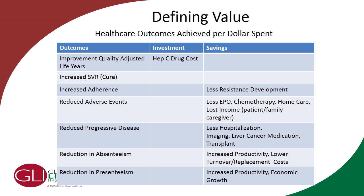Reduction in absenteeism, certainly if you're taking 12 weeks off instead of 48 weeks off from your job. Then there's increased productivity, lower turnover, and replacement costs to the employers who are often paying for this care. There's also, for many patients on previous regimens, not only the 48 weeks of treatment itself, but also recovery from the treatment. If that can be reduced, then that should also increase productivity.